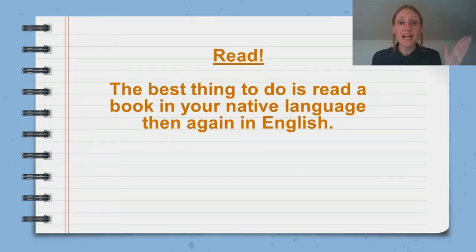Read. I've talked about it before. Why? The best thing to do is read a book in your native language, then in English, because you may not understand all of the words, but you understand the context. And this will open your mind more to the language because you gain a different kind of understanding, right? It's a more natural understanding.